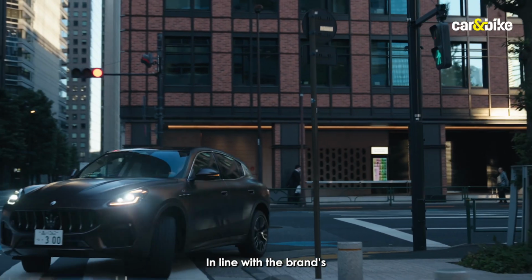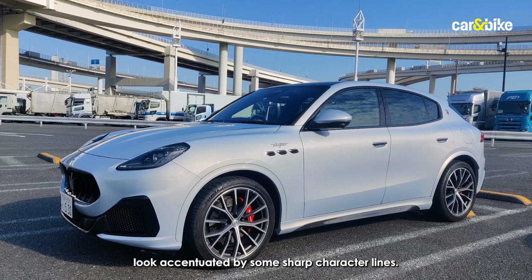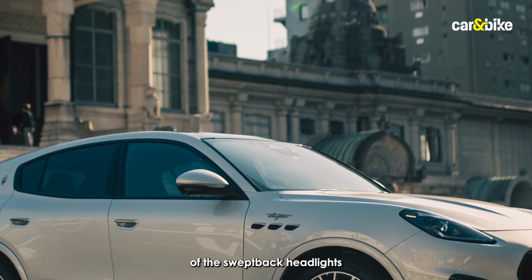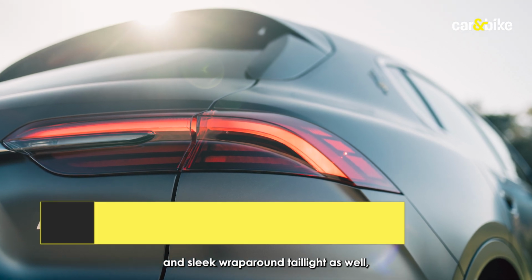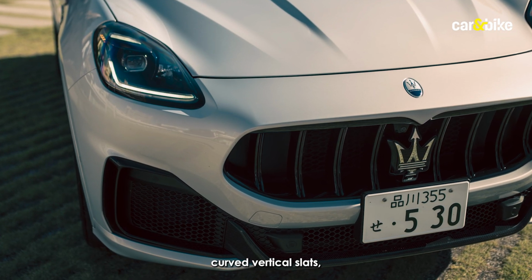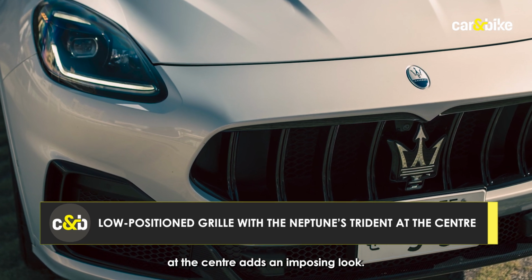In line with the brand's timeless design approach, the Grecale comes with a sculpted look accentuated by some sharp character lines. The smooth curves can also be seen in the design of the swept-back headlights and sleek wraparound tail lights as well, both featuring all-LED lighting. The low-position front grille comes with curved vertical slats, while the Neptune Trident at the center adds an imposing look.